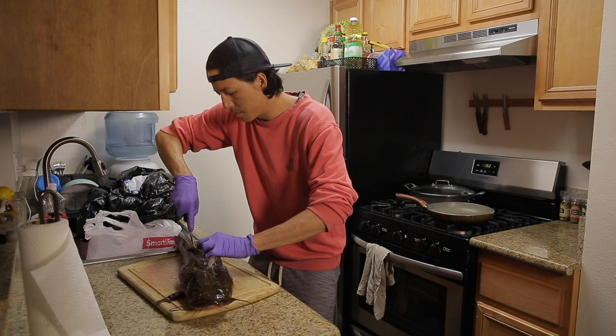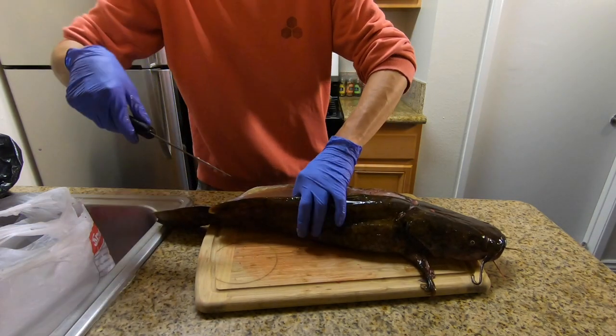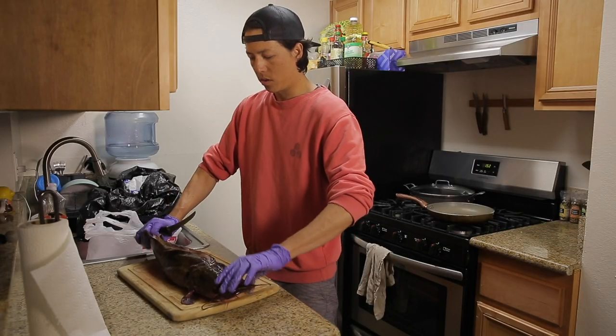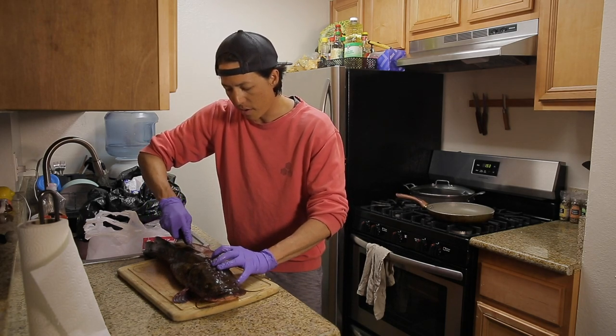follow all the bones. And this one I'm not gonna cut through the rib cage like I do on other fish. I'm actually stopping at the rib cage. And then I'm gonna cut down and around it.